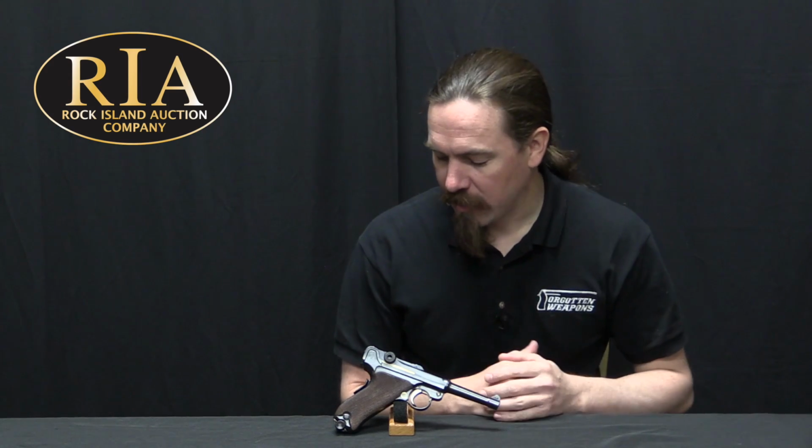I'm Ian McCollum, and I'm here today at the Rock Island Auction Company, taking a look at some of the guns they're going to be selling in their upcoming May of 2019 premiere auction. Today, we're looking at a Luger. And this, from back there, looks like a totally ordinary Luger. And this is, in fact, a totally ordinary Luger, except that it was sold in France.